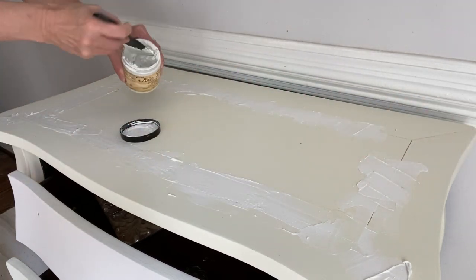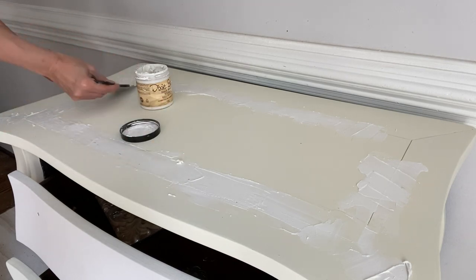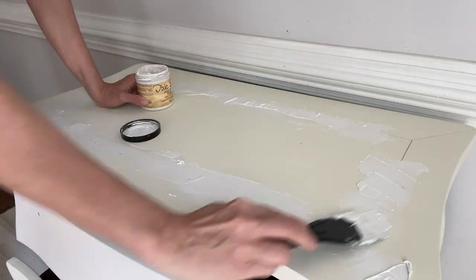I think that this is one of those things that you need in your toolbox, especially if you're a new painter and you're getting into furniture painting. So just think about Dixie Belle Mud as your go-to product for prep before you paint a piece.